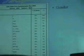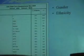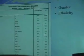Then another option is to disaggregate the information by subgroups. This is required for No Child Left Behind, but even if it weren't, you would want to do this. So you can find out if the females did better than the males, if the different ethnicities within your school are all performing at roughly the same rate. There are 5 different levels of limited English proficiency students, the ELL students. So you might want to see how well they're doing.